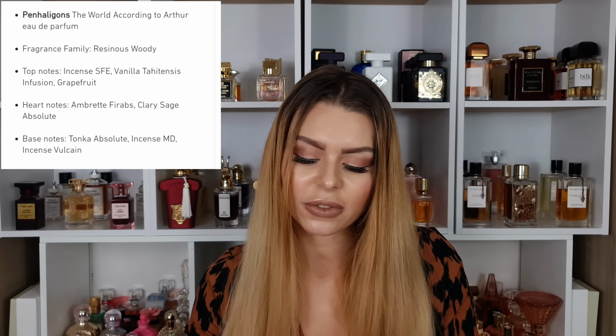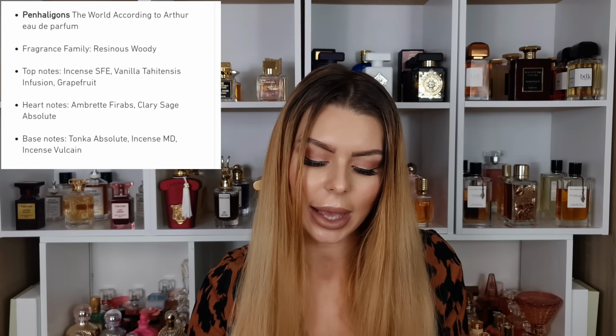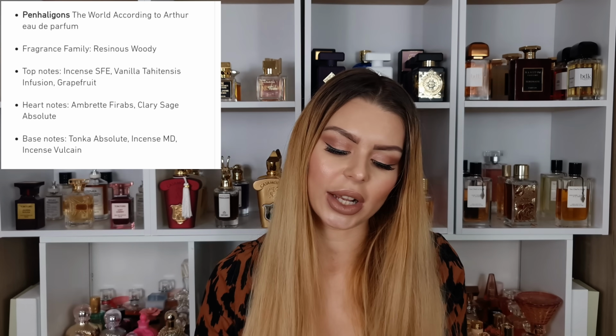But this one, first just look, I love that sprayer. Oh my god, this one has grapefruit, Tahitian vanilla and incense. Then we have ambre and clary sage, and then right down we have tonka and incense vulcane.